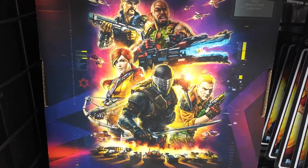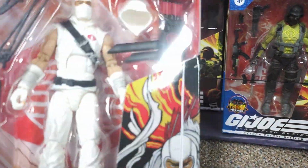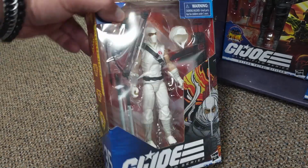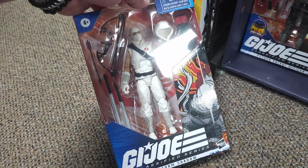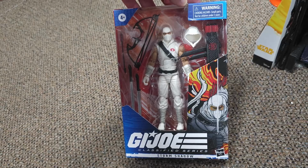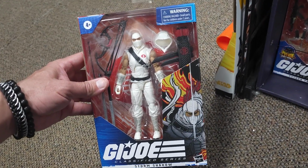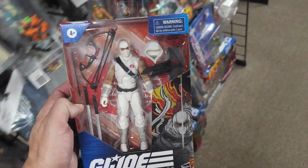And this is awesome as hell right here. The box art, or actually the display, which is also on the box for the classified series. And of course, here's Storm Shadow, which I've never seen, so I'm buying this. I've found something to buy, and 35 bucks. That's a steal of a deal for Storm Shadow. He is a really cool figure. He's definitely coming home with me. I am not even putting him back on the shelf, because the decision has been made. Let me go put this behind the counter so nobody buys it.